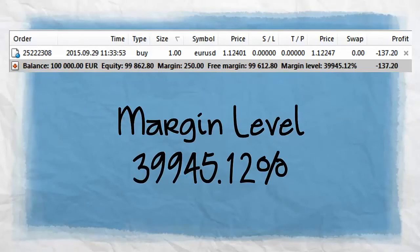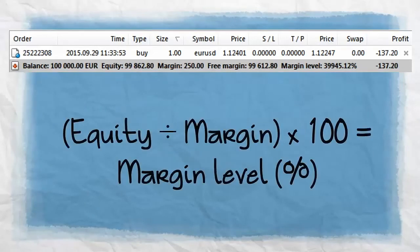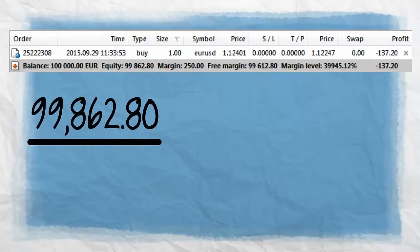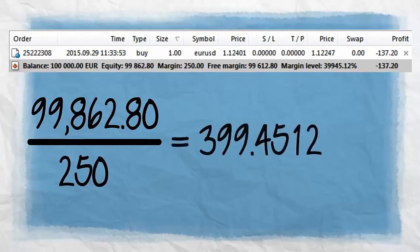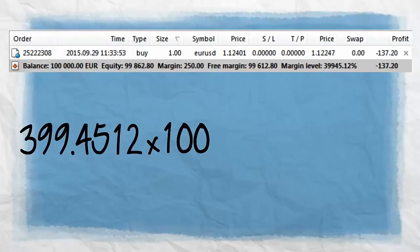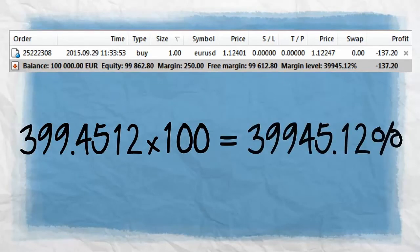To do this manually, we are going to use the formula equity divided by margin multiplied by 100 equals margin level in percentage. Hence, 99,862.80 divided by 250 equals 399.4512, times 100 equals 39,945.12. It's that simple.